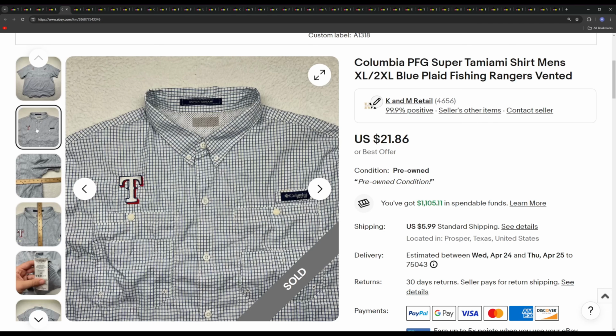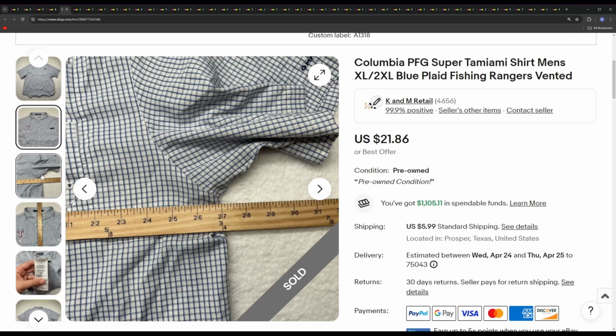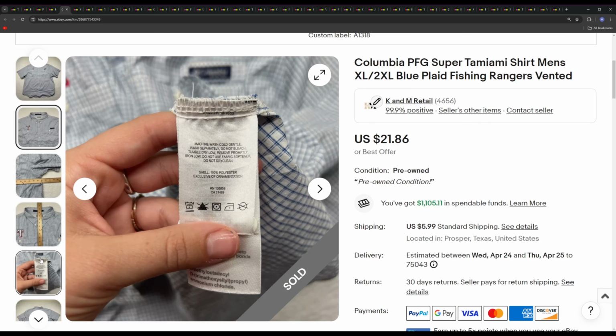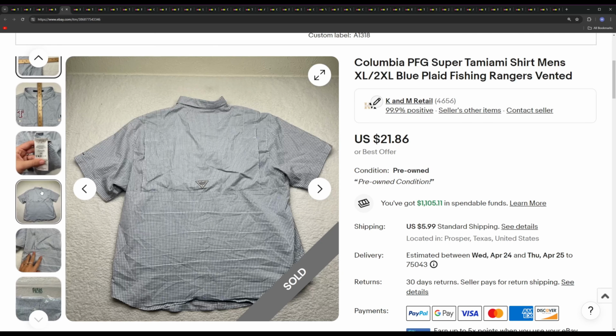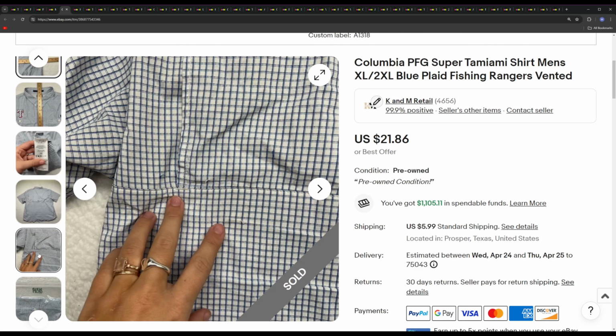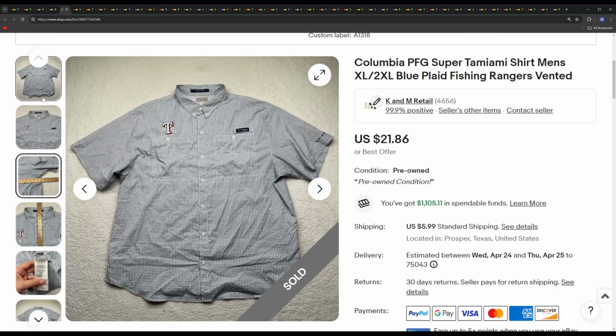But anyways, we usually pick up the PFG stuff, the Columbia short sleeve, long sleeve PFGs if they're really cheap, $4 or less, sometimes even cheaper than that, depending on the size and stuff. This one is in between an XL and a 2XL. This is probably an XL, honestly, because their stuff sometimes runs a little big since it's like a vented, flowy shirt. But this one actually is not vented. Long story short, we usually do buy these shirts if they're cheap enough. This one ended up selling at a best offer of $19.67, just a bread and butter for us. Usually always pick these up.